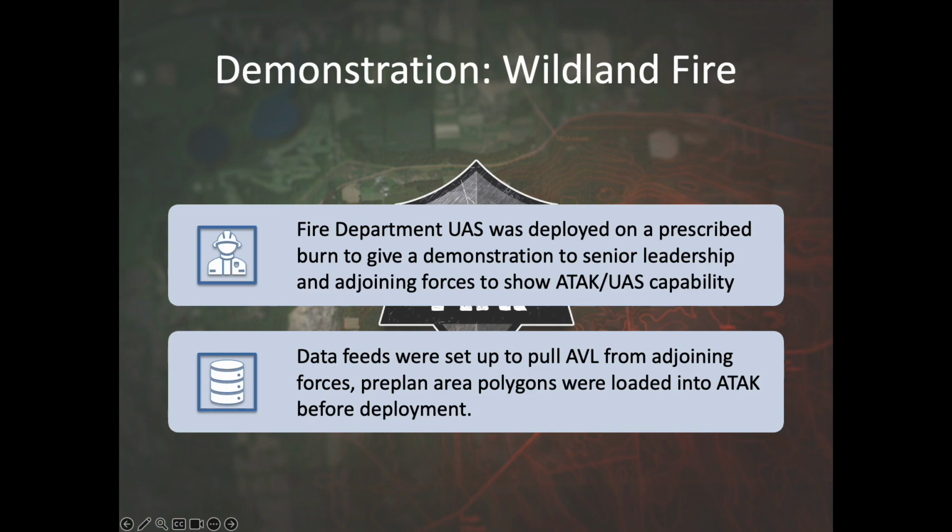Before we went on this operation, we did download an AVL feed from the vehicles of our adjoining agencies, and we put in pre-plan areas. We put in the polygons of where the burn areas were. And this is no different than what most of our first responders would have. If you're going to a planned mission, or a wildland fire where it's an extended mission, you're going to have some pre-plans already able to pull in.